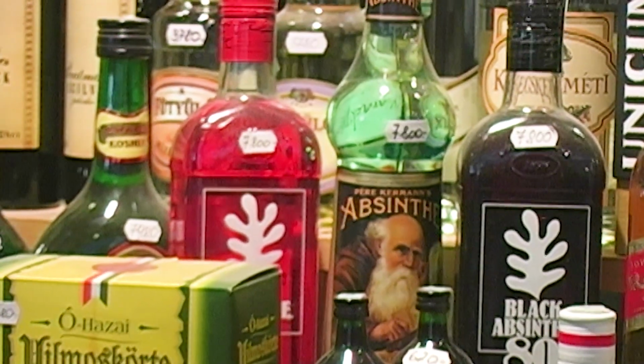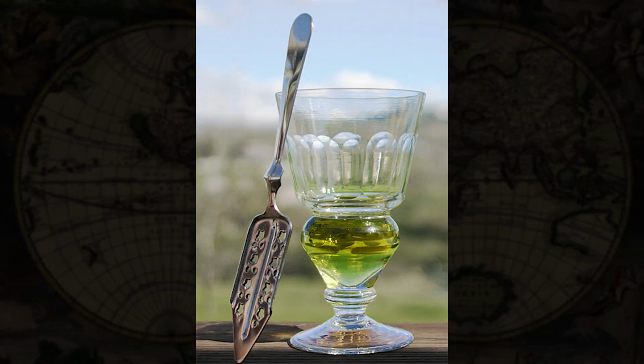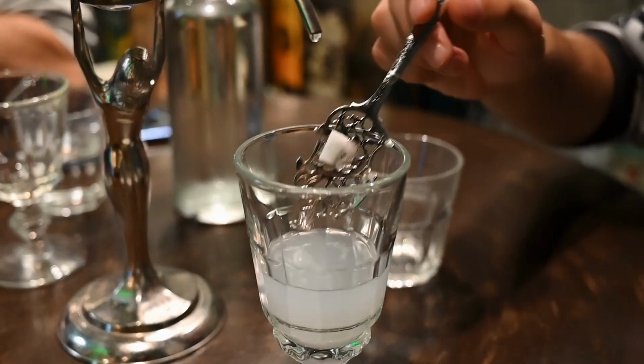Yes, absinthe. Also known as the Green Fairy, this mythic liquor is infamous for its sky-high alcohol content and alleged hallucinogenic effects. Does it taste like ass? It doesn't taste like good.